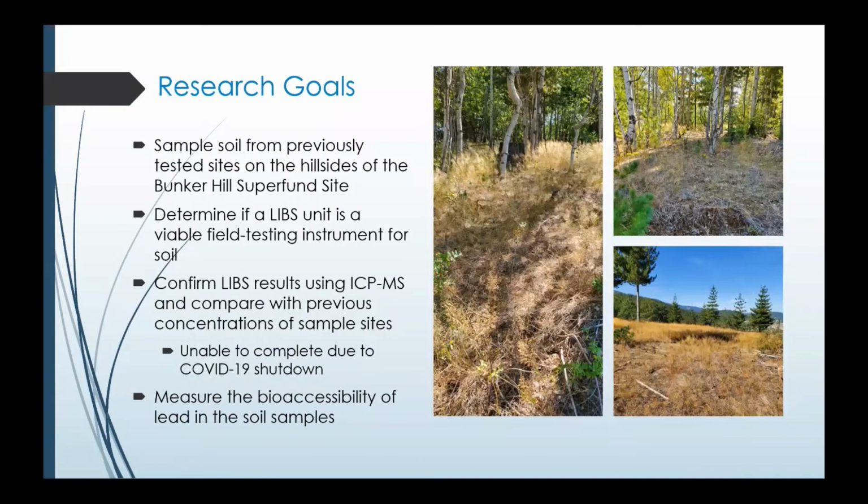I chose the Bunker Hill Superfund site as my research location because it holds a special place in my heart. I grew up about an hour west of this location, and my grandfather actually worked at the Bunker Hill smelter before it was closed. My research goals were to sample soil from previously tested sites on the hillsides around the Bunker Hill Superfund site and determine the viability of using a laser-induced breakdown spectroscopy unit, or LIBS, for testing heavy metal contamination in soil out in the field.